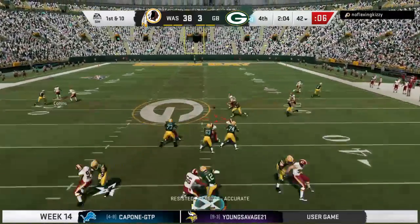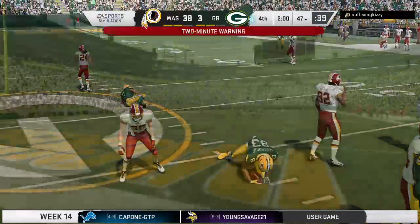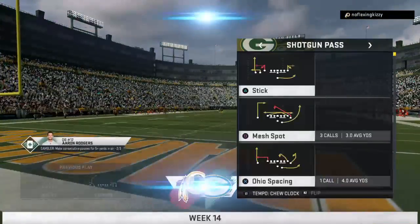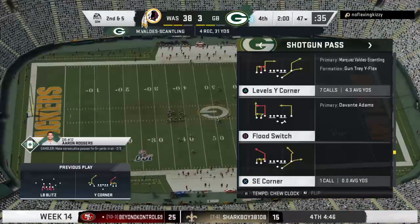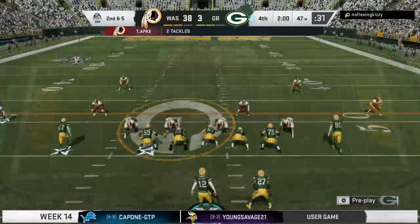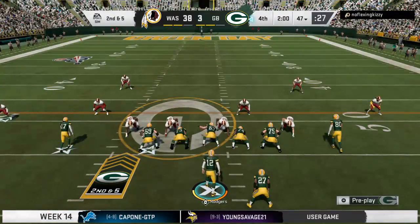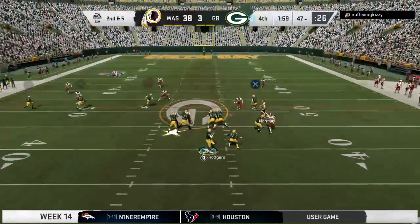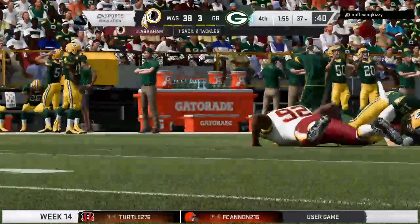Rodgers now on first down. To Valdez-Scantling over the middle. 5 yards on the catch there, brings up second down. Just 2 minutes remaining here in the fourth quarter of what has been a one-sided affair. So it's Packer football here as we welcome you back. They're looking at second down now as they search for a consolation score. Looking to throw again on second down.